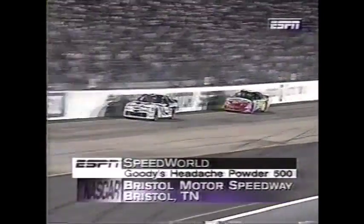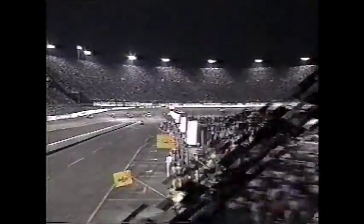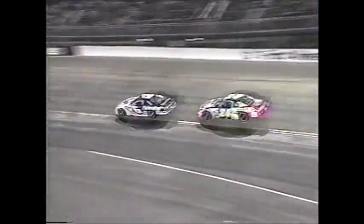At Bristol, where Mark Martin now has taken over the lead from Jeff Gordon. That's important because it gives him the five bonus points in his battle for the championship with Burton and with Gordon. And here's how Mark went into the lead. Comes off the second corner, Jeff Gordon goes up the hill, Mark just turned on him, accelerated by.